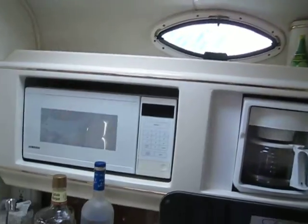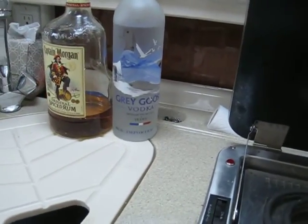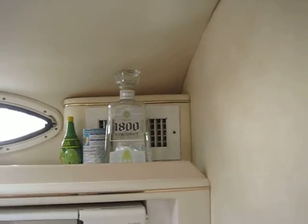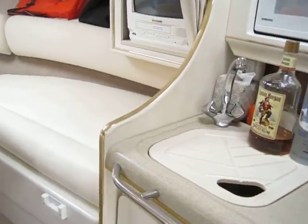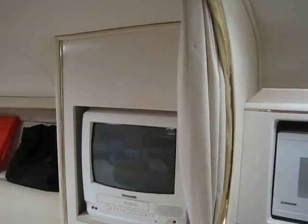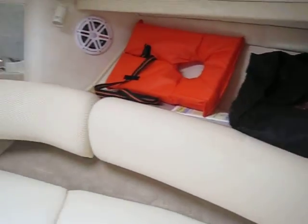Personal items at sea not included. I'm sure you guys can get your own Captain Morgan, Grey Goose, or 1800 coconut. But in fact, if you do want to come by and have a cocktail, if you're interested in buying a boat, I don't think anybody's going to be opposed to that. So anyway, let me just get to the crux of the matter.